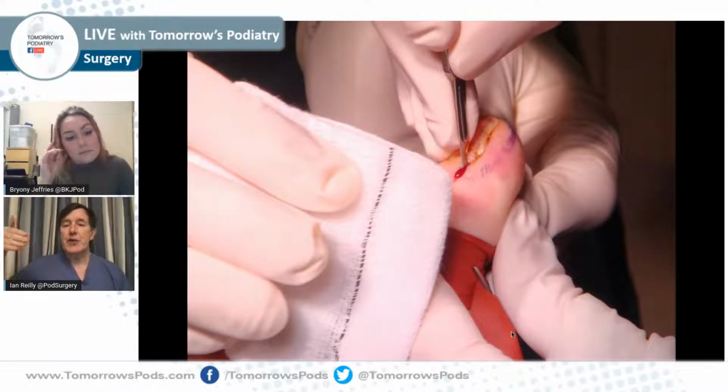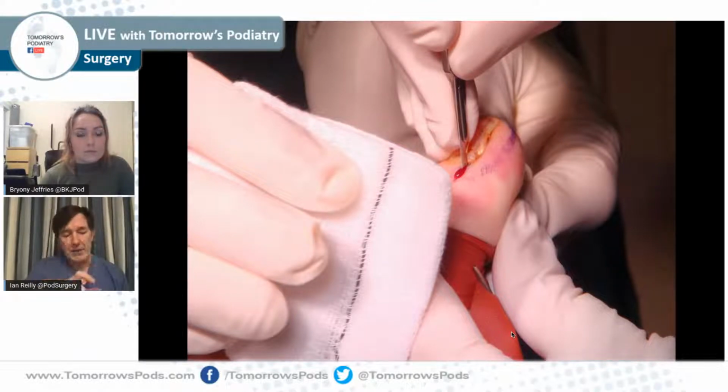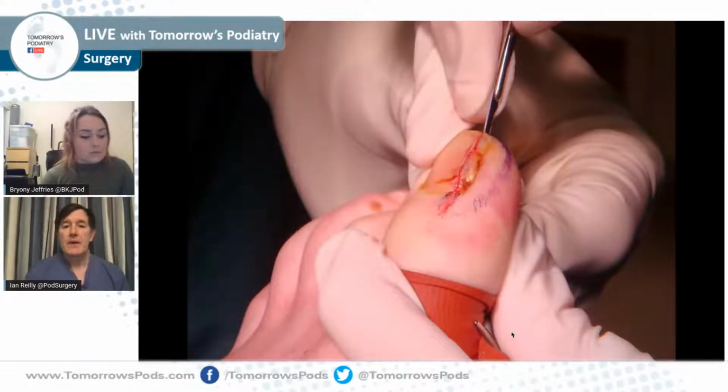So the first thing I've done is with a Thwaite, and I've not got a picture of this, is cut all the way through as you would do for a normal P&A, and then take a 15 blade, go somewhat proximally, so you're going to capture all the way down to bone, proximal to the matrix, and then follow that through, go all the way through the nail bed to the bone, and exit just out of the end of the toe. A bit of a closer view. Can you see where that's going, Bryony? That's going all the way through the nail bed, down to bone.